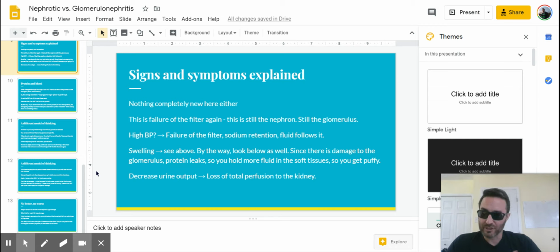The swelling, same thing. Sodium retention leads to more fluid. And so when you've got more fluid in your vessels and in your body in general, it's going to leak into your soft tissues. And by the way, even though it's nephritic syndrome and you've got blood leaking out into your urine, you're also losing protein too. So you're going to have some symptom overlap with nephrotic syndrome. If you're peeing out some protein, that means you've got less oncotic pressure in your bloodstream. And so you're still going to see the same puffiness issues that you do with nephrotic syndrome. So, swelling under the eyes, ankles, that kind of stuff.